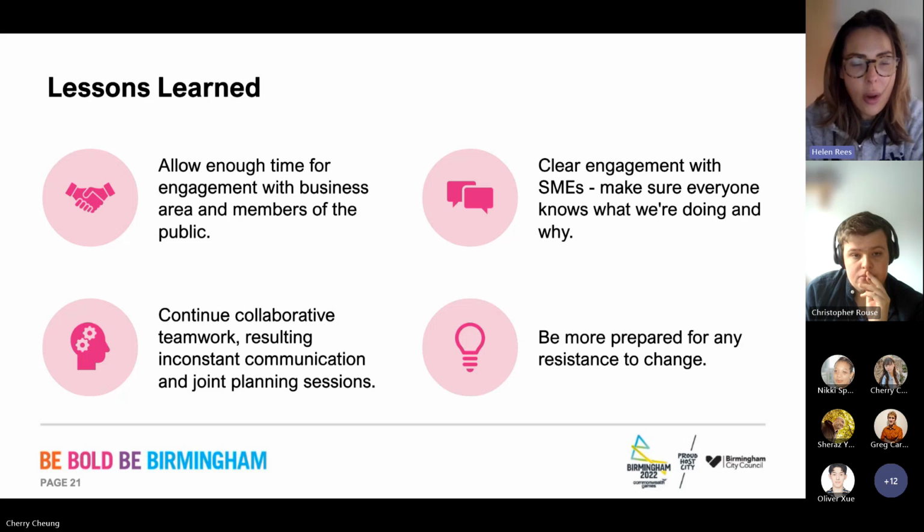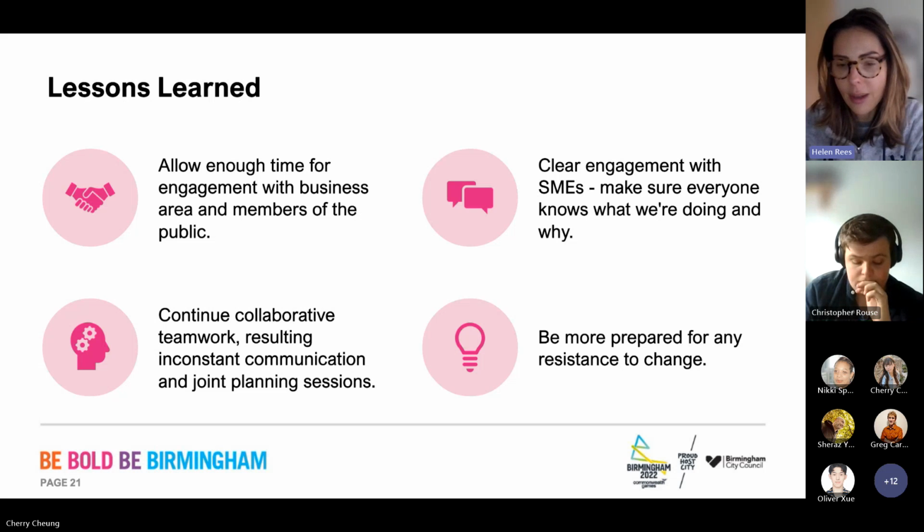Continue collaborative teamwork, I touched on that earlier. We're constantly in communication, and we continue weekly to review our planning. Be more prepared for any resistance to change. I think unless you're a seasoned consolidation group or company, this one's always going to catch you out. So it's about how to be creative, work around it and work smarter. Thank you. Next slide. I think it's the last slide from us.